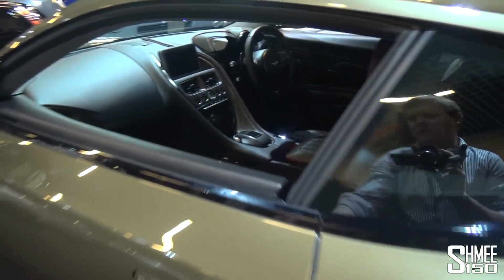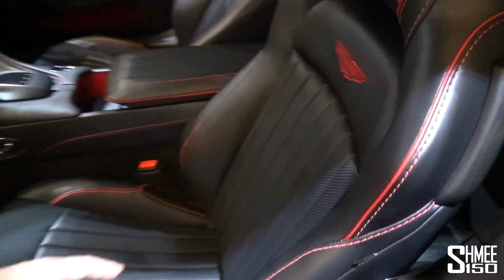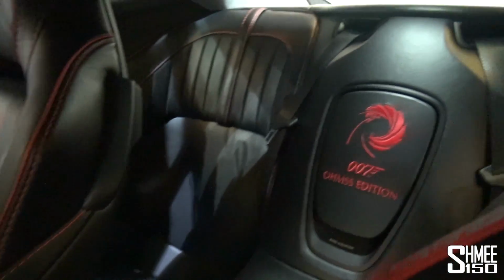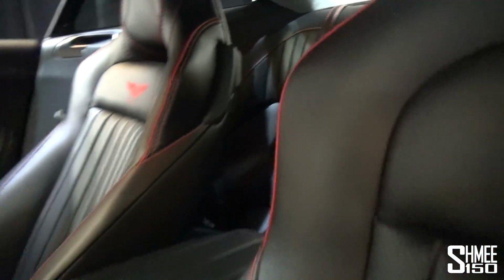And then if we come through to the interior as well, special interior for the car with the fluted leather of the seats that you can see through the inserts, the red embroideries as well, the fluted centre armrests here too, and the badge embroidered there in the centre as well over the subwoofer cover.